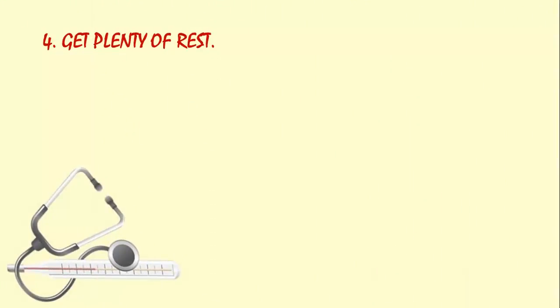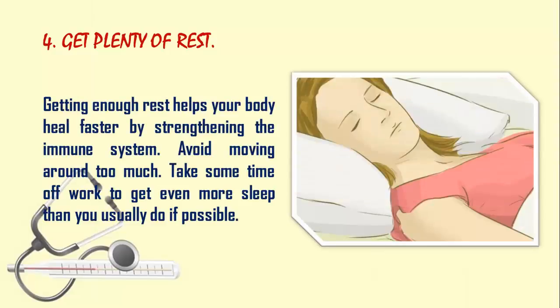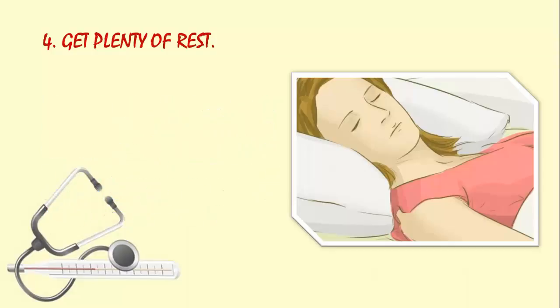4. Get plenty of rest. Getting enough rest helps your body heal faster by strengthening the immune system. Avoid moving around too much. Take some time off work to get even more sleep than you usually do if possible.